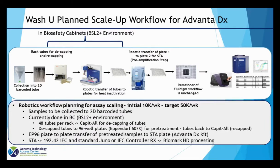Remember, this is a clinical laboratory process, so we have to be able to go back to these, at least the positives, for some period of time. We use an EP96 then to do a plate-to-plate transfer after we have applied the pre-treatment protocol to get these to the SDA plate. And then basically everything from there on out is the standard Fluidigm workflow. So this is basically how we're working to bring this up to very high throughput.